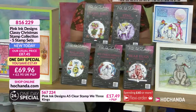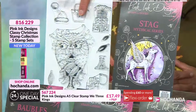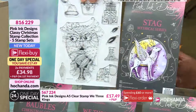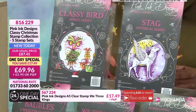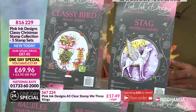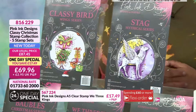Shall I flick some of these round? Shall I have a look at the owl one? There we go. There's a lot. They're big stamps, aren't they? They are big stamps, yeah. The main images are always quite meaty, but we get a lot of really positive comments about that. I know you do. This is all your original artwork between you and Cathie. People were actually buying this just before we came live. Oh, good. That's always a sign it's going to be very busy.